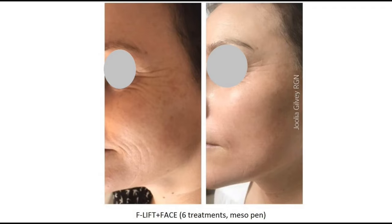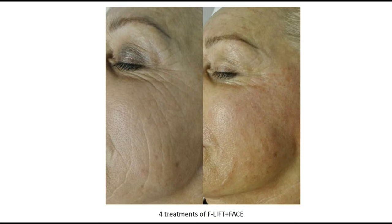Here is the second picture. Beautiful. I want to share with you. And remember, we have clinical studies on each formulation to show you that it works and that you're going to get great results.